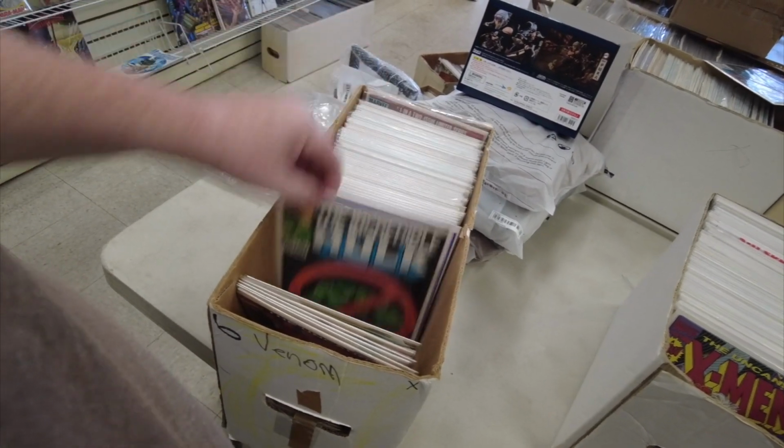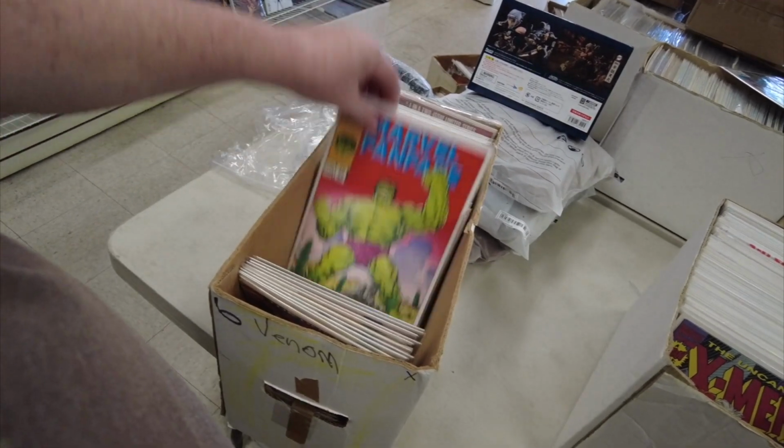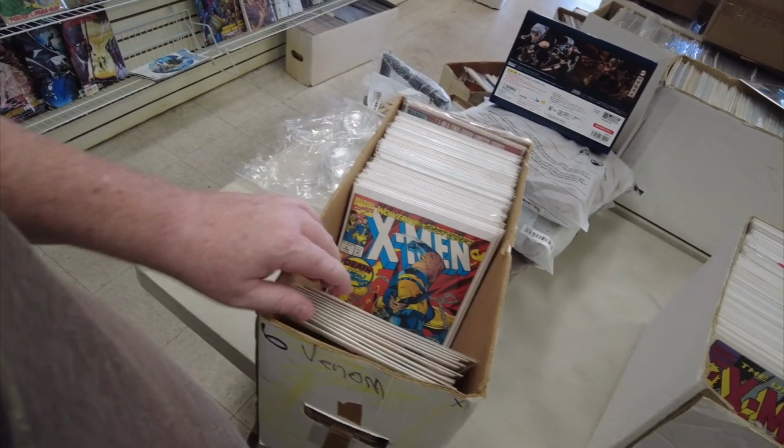And he's got a couple of short boxes out here for us. So let's go through these books here. Let's do a little montage and look through these books.